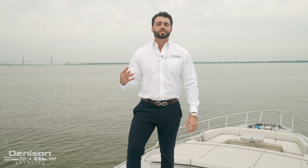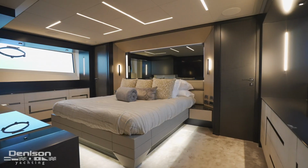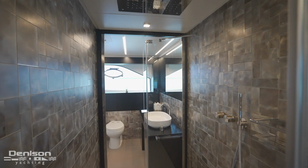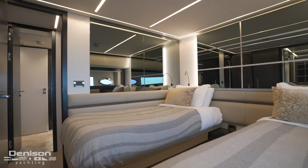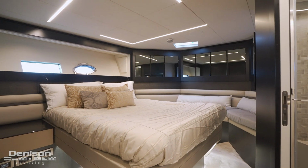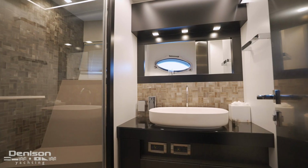This 9X is a 4-stateroom layout. I personally love the master. She's full beam and she has a his and her bathroom with a huge centerline walk-in shower. In addition, you have 2 staterooms that are bunk rooms, as well as a forward VIP, which is a great stateroom to get away if you have another couple with you.